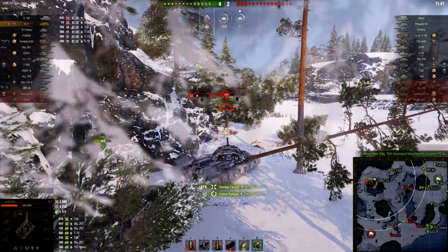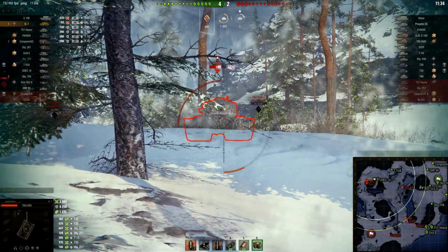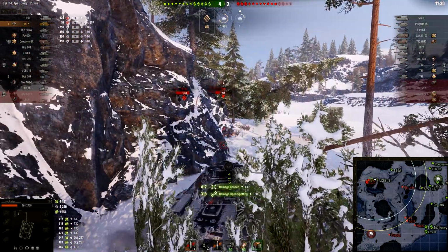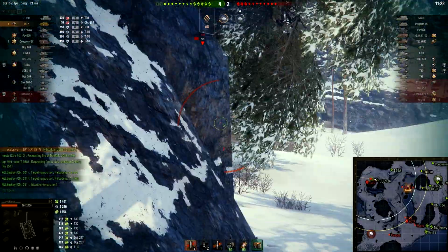Secondly, answer to my today's video question, which is Object 780, what do you think about this vehicle and what do you think where it is going to land? Which type of vehicle it is going to be? Reward vehicle, special game mode vehicle was actually one speculation as well. Let me know what you think about that.